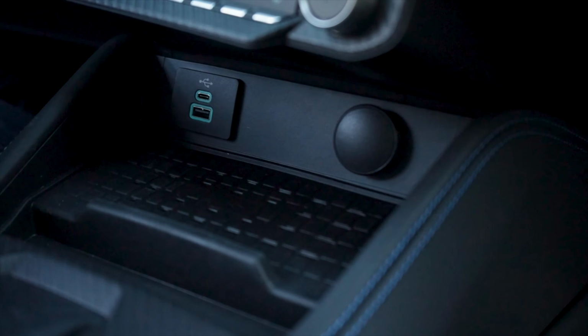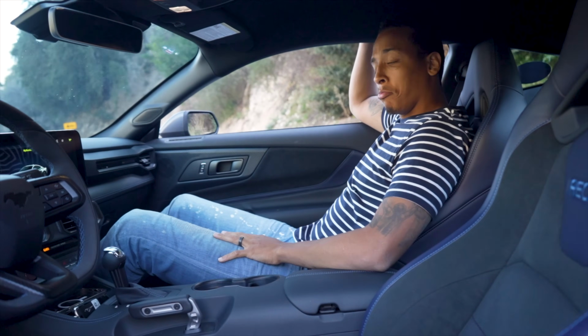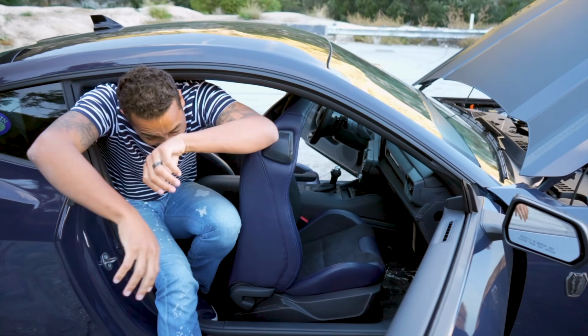We have a wireless car charger, 2 big cup holders, an armrest with a decent amount of storage space, and in the passenger seat, even at my height of 6'10", I had an abundant amount of headroom and legroom. Now the back seat, that's a little bit different, baby. I ain't gonna lie to you, I was like a sardine in a tin can.